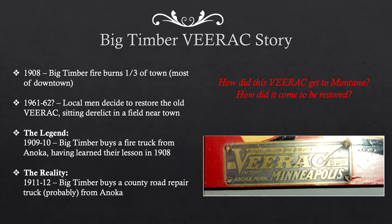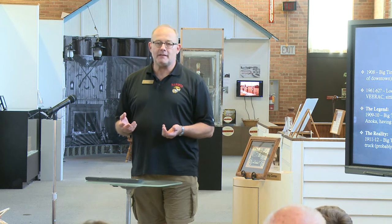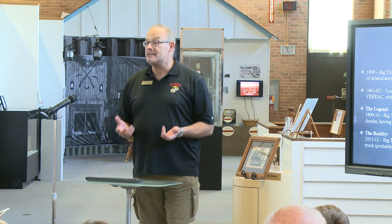Apparently in 1908, there was a fire in Big Timber, just like our 1883 fire. It burned about a third of downtown Big Timber, which was all built of wood at the time. And so the legend is that in 1908, the city of Big Timber decided they wanted to buy a fire truck, and they bought a VEERAC. Now, we know that in 1908, the VEERAC Motor Company was not even in existence.